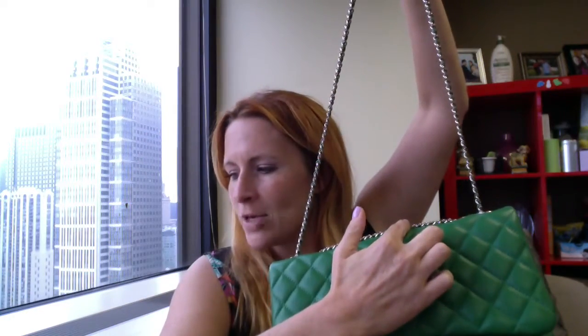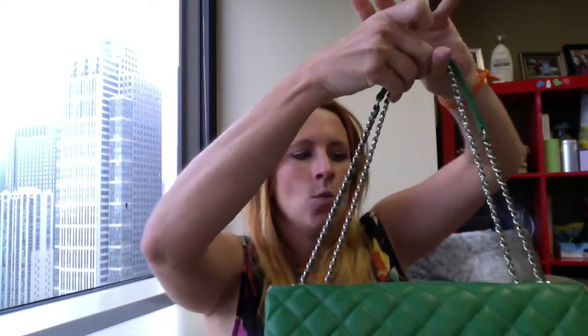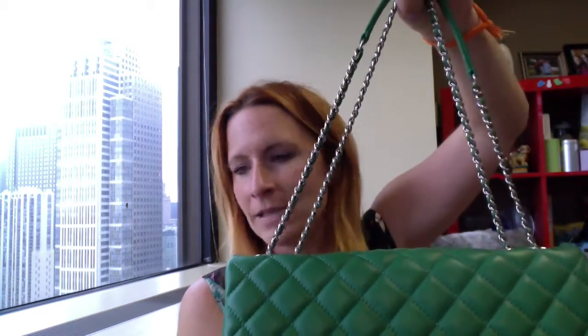So fully extended, these chains measure approximately 14 and a half inches tall, and with both put together, I had them pegged at a measurement of about 8.5 inches. So this bag is shorter than a classic flap. It's not really designed to be worn crossbody. I can do it, but it's not that comfortable, so it's definitely more of a shoulder bag.